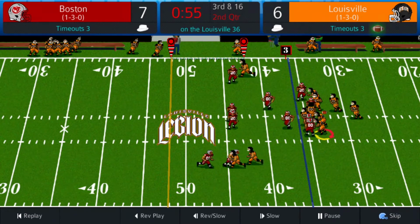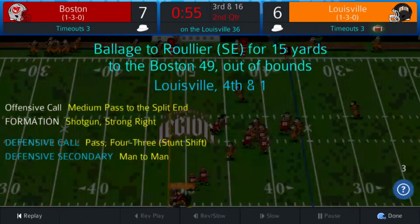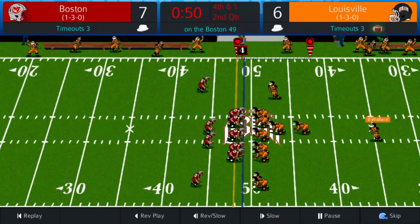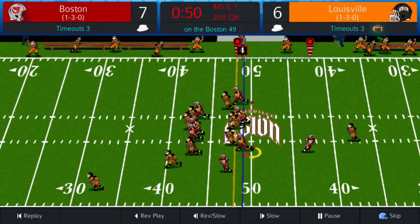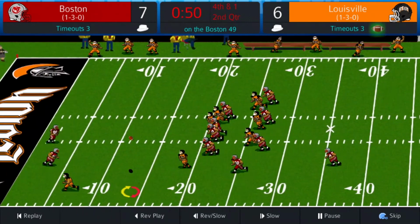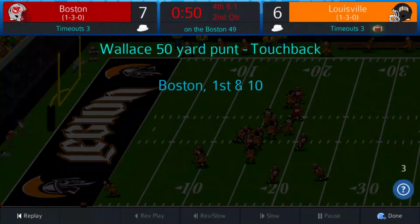Balaj again out of the shotgun. Launching it down the field. Gets to Rouillet, but gets pushed out of bounds. Fourth down. 4th and 1. Louisville deciding to go against it and just punt it away. Boston with 3 timeouts, the ability to add more to their score. Touchback.